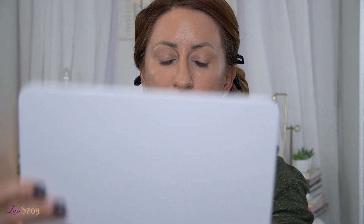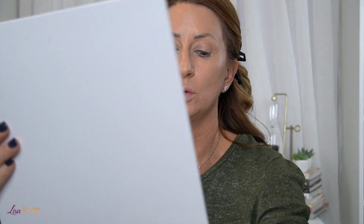This is so cool, guys. I love it. It is, and it has a little stand. So it is perfect for travel. Such a great idea. Such a great gift idea.